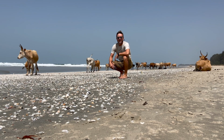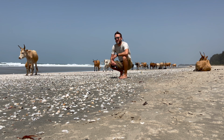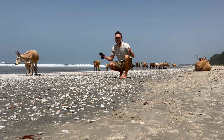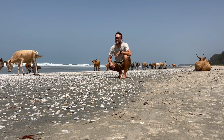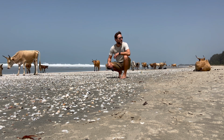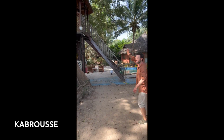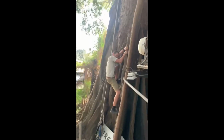Southern Senegal in the Casamance region, about 13 kilometers outside of the town of Cap Skirring, staying at La Kibalo. I am surrounded by beach bovine. I don't see anybody else on this entire beach. Casamance region, southern Senegal. Welcome. This biggest tree is the climbing wall of our tree house. There you have it.